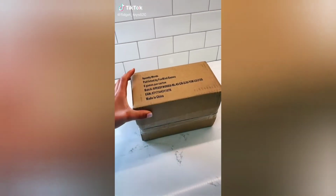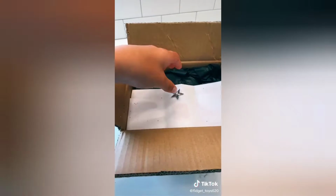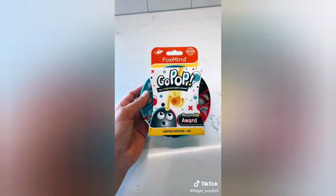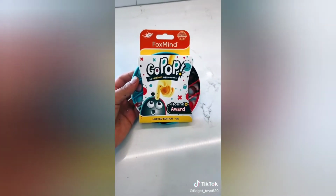Everyone, I got an amazing package from Fox Mind Games and Toys. Let's open it. Aw, look at how cute the box is decorated. A note. No way. This poppet is a limited edition TikTok themed poppet, and only 120 of these poppets were produced.